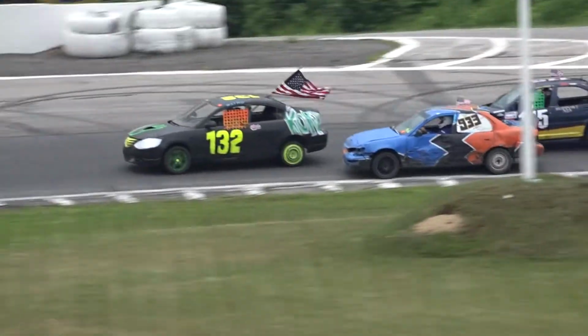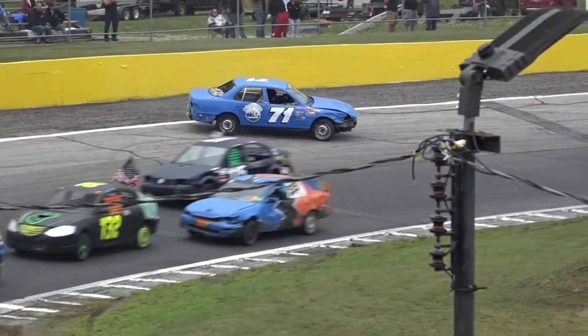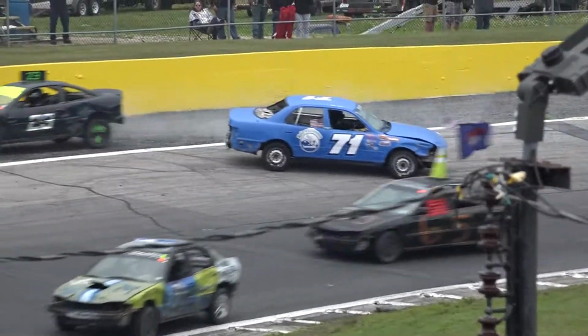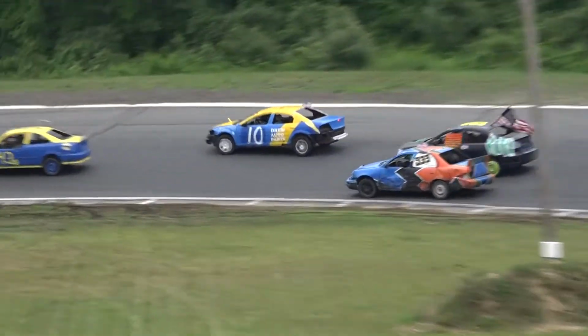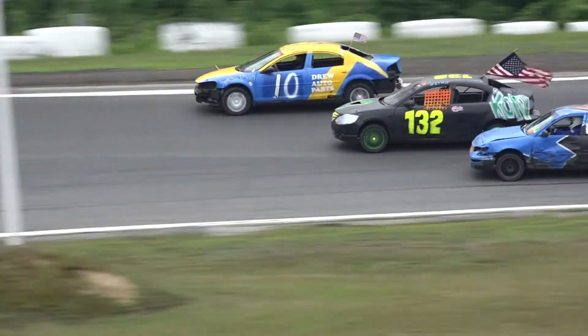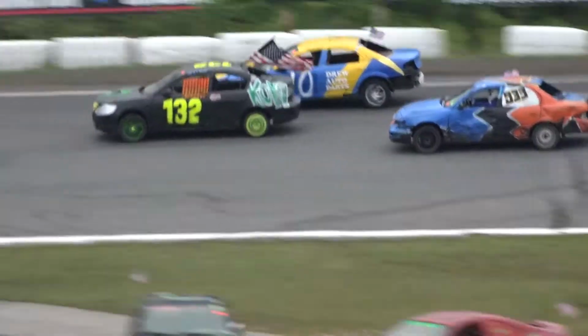Shed goes way up the racetrack. Oh, right in front of that battle, the 71 car goes around. That's Michael Sylvia. Sylvia, you're going to do a loop-de-loop back onto the racetrack. Kicks it off that wall down in turns 3 and 4. Back on the racetrack. No harm, no foul for the 71 car.